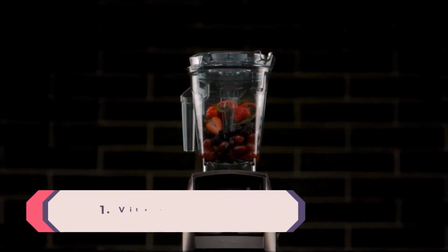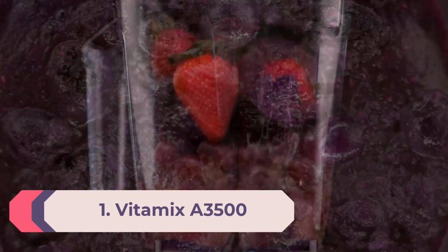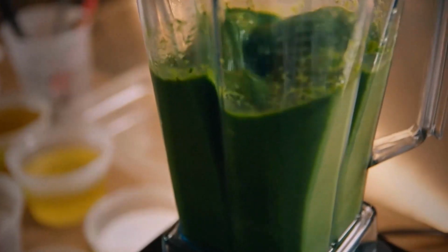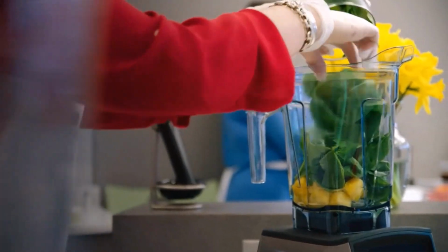Number 1. Vitamix 3500. One of the smartest of the Vitamix blenders, this blender has 5 pre-programmed settings to perfectly blend smoothies, make hot soups, puree baby food and frozen desserts, and clean itself. It also pairs with the Vitamix Perfect Blend app, which has 17 different programs and includes more than 500 recipes. The app is compatible with both iOS and Android devices and can also work with the Perfect Blend Pro Smart Scale for precise measuring as you cook.